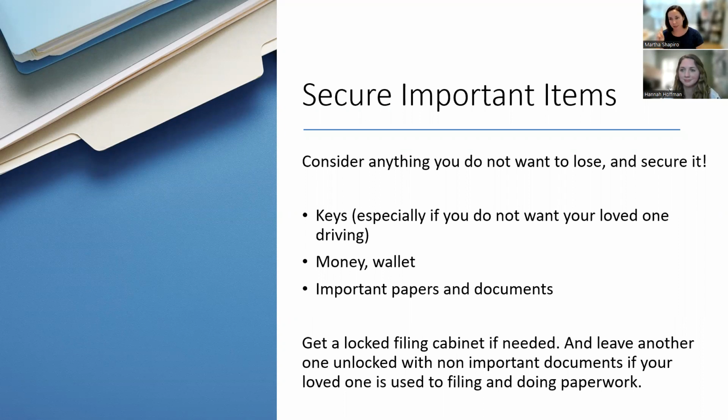So keys, that's a really important one, because if your loved one is not driving anymore, then don't have the keys by the front door on that hook or wherever you keep them, because it will encourage them to take the keys and go drive. It doesn't really matter if they don't have a license if they have the keys. So find a different place to store the keys.